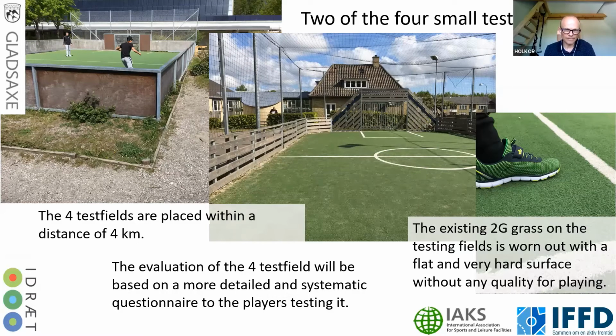But we know, as Bjørn has shown in several researches, that the main users of our artificial grass fields are children and youngsters. So we will look in that way when doing this evaluation. Yeah, I think that's the setup of our project.